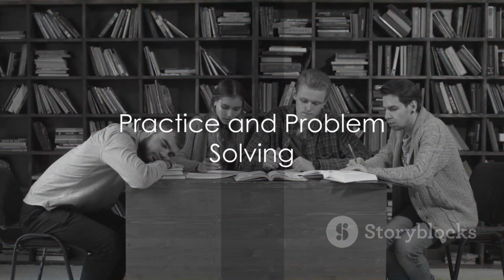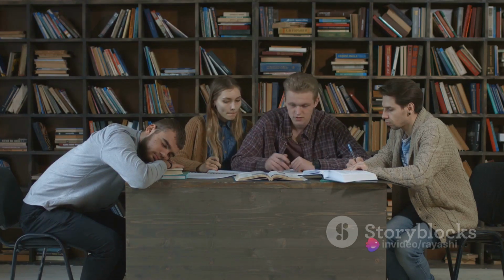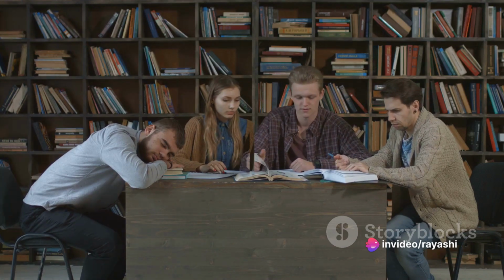Practice is key for precision. Solving problems will enhance your understanding and help in self-evaluation. The more you practice, the better you get. It's as simple as that.